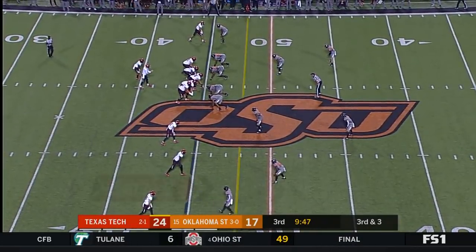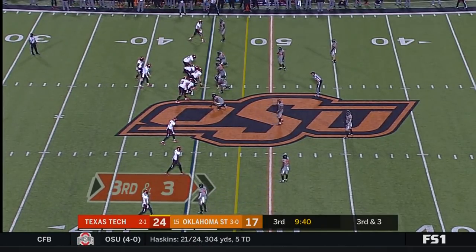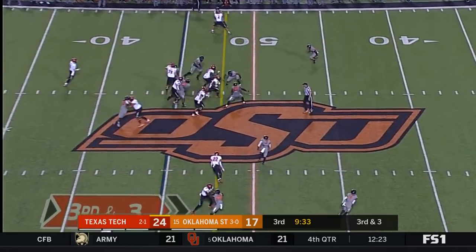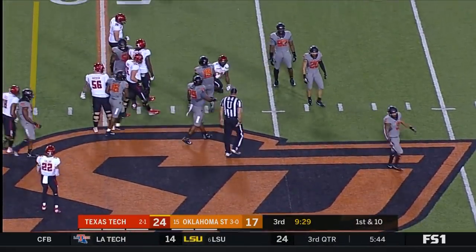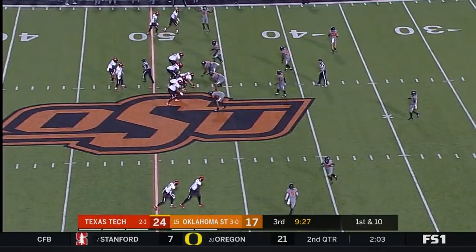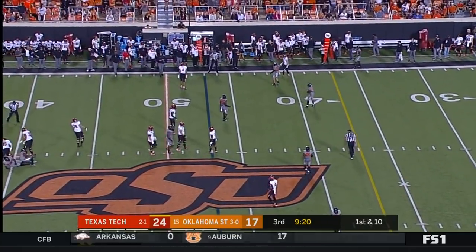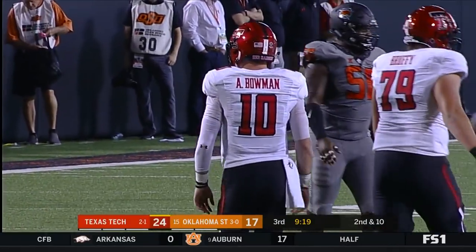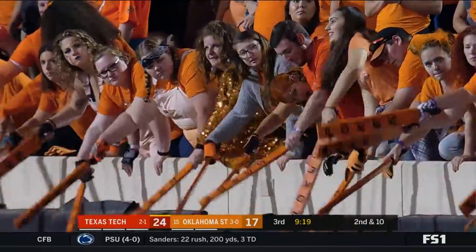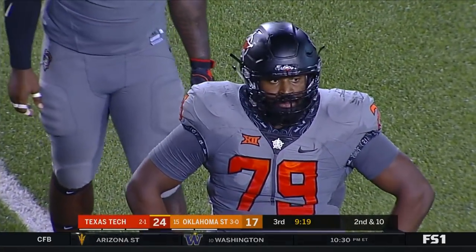3rd and 3. Tech 4 of 6 on 3rd down so far in this game. Henry right up the gut, across midfield. First down, and again, they go with tempo. Bowman, he'll throw it away. Well, they went double stacks on the outside with the receivers, trying to create some natural separation by doing that. Nice job by the defense covering everything up, and then you see finally the defensive front getting some pressure on Bowman.